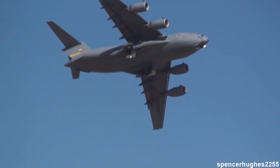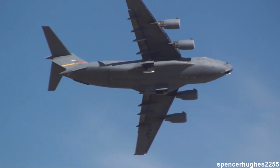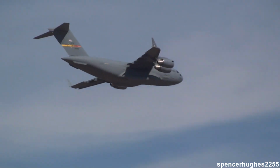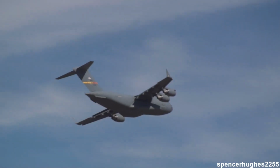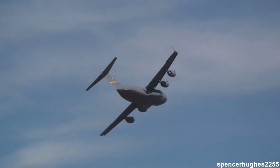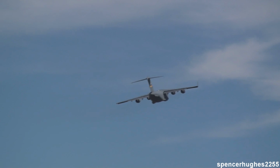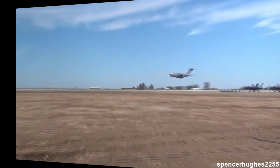C-17 was designed with maintenance personnel in mind, so it takes less time and people to keep it flying. All we need is 3 crew members, 2 pilots and a loadmaster. For the maintenance personnel, it can raise 1 set of landing gear for tire changes using its onboard struts and the remaining landing gear. This eliminates the need for a jack.